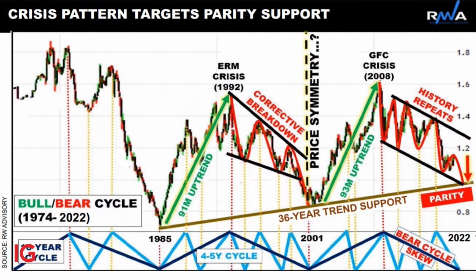But then if you actually go one big cycle back, it's the ERM crisis of 92. And this same chart that we looked at together, Jeremy, some years ago is coming right back into play now. History doesn't repeat, but it does often rhyme. And so we're seeing the event risk rhyme of markets.